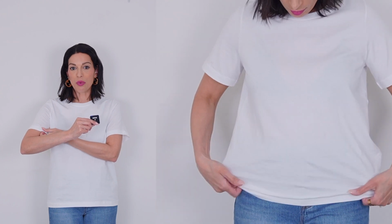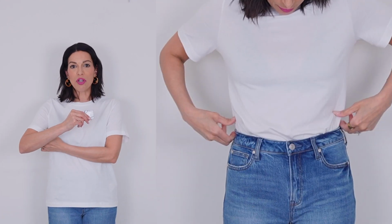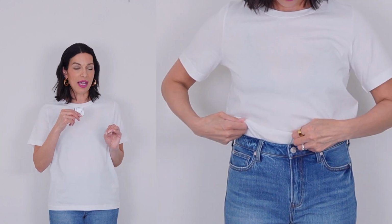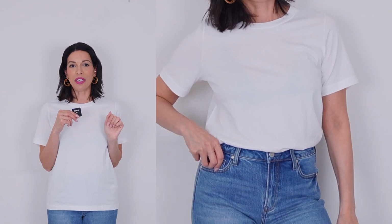I also love that the sleeve length is a little longer than the ones before it. If you're rather self-conscious about your arms, having a little longer sleeve helps camouflage that area and maybe gives you a little more confidence. I also feel with a longer sleeve, it has a little more classic style to it. Sometimes those shorter little cap sleeves, they just don't look very upscale.